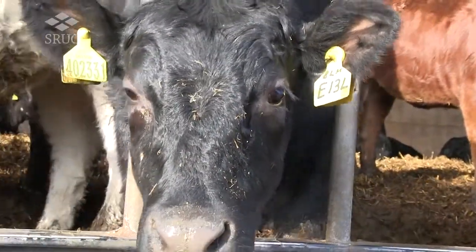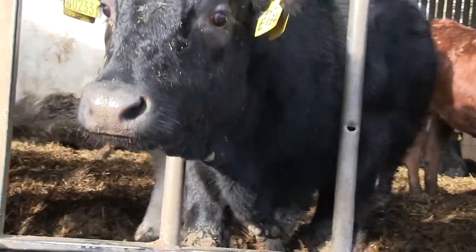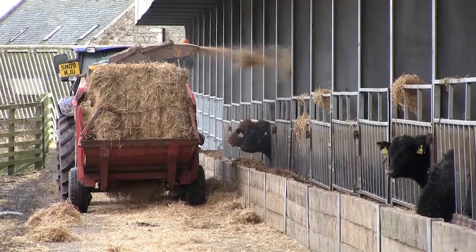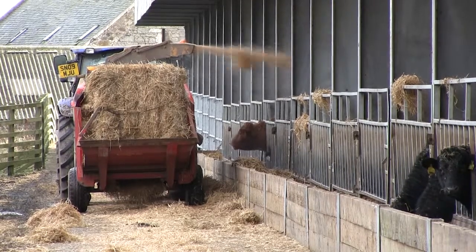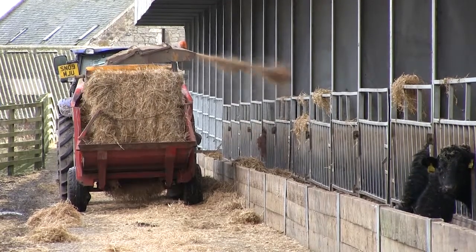Unfortunately, that has a byproduct. It produces methane, which is a very potent greenhouse gas. It's about 25 times more potent than carbon dioxide. Carbon dioxide is the main greenhouse gas produced from industry and transport, etc. So the big challenge is, how do we develop ruminants and ruminant livestock farming systems that achieve the main aim of producing high quality human food while reducing the methane emissions per unit of food produced.